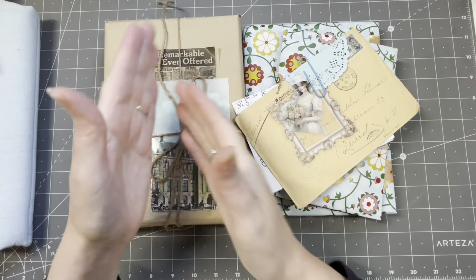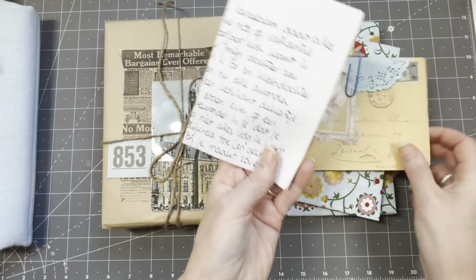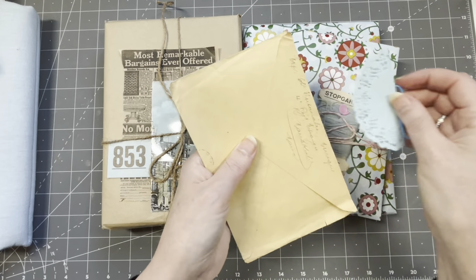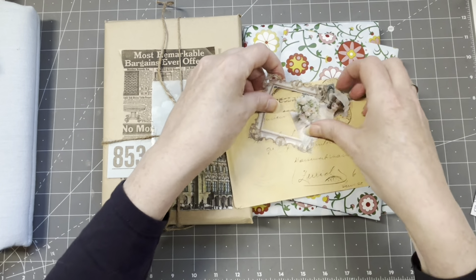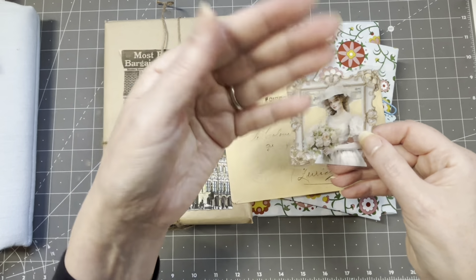I know what this is. I cannot remember what this is. As you can tell, I did not even unpack it. Ellen always writes me a lovely letter. I keep all your letters, Ellen. I do. And then this is obviously a lovely gift. Look at her. Isn't she pretty? Yes, it's a bride. Ellen knows I'm into brides.